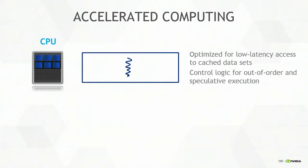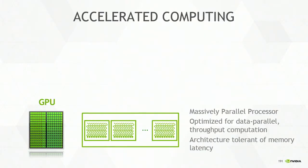A reminder of what a CPU is: optimized for very low latency access and does very well running out of cache, and has a lot of control logic to be very good at out of order and speculative execution, so really branchy code. A GPU, on the other hand, is a massively parallel processor, massively threaded, vector core fundamentally, optimized for data parallel computation, and its architecture is very tolerant of memory latency, which means we get a very high percentage of our memory bandwidth.